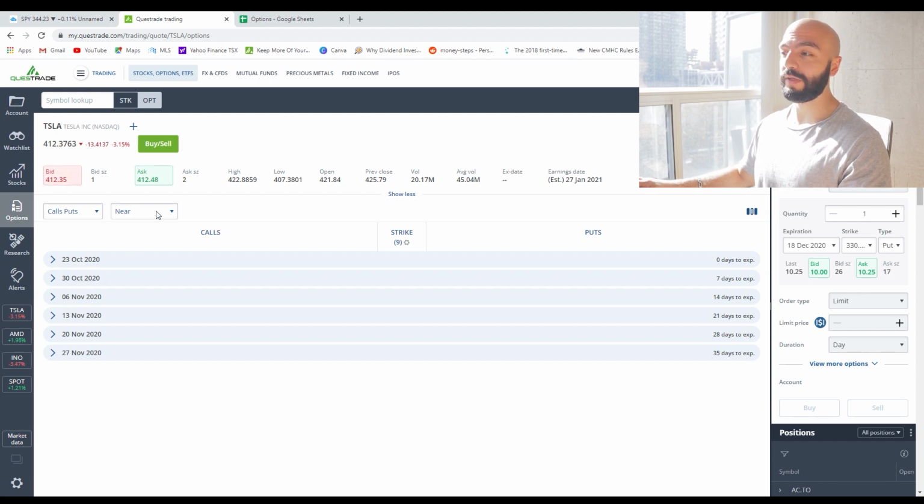So I'm going to be doing around 60 days to expiration. I think it's around 55. Tesla moves too much within 20 to 40 days for me to feel comfortable choosing a cash secured put. I want to sell theta. I don't have to worry about gamma too much.